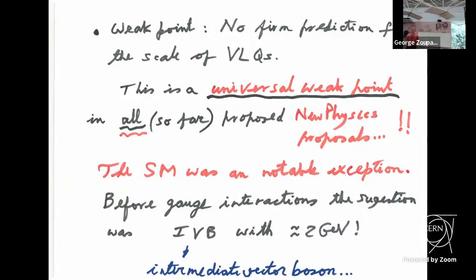So to our young people, you should give advice: make a new physics that predicts the scale, okay? That can be eliminated. That doesn't exist, you know. So the SM was a notable exception.